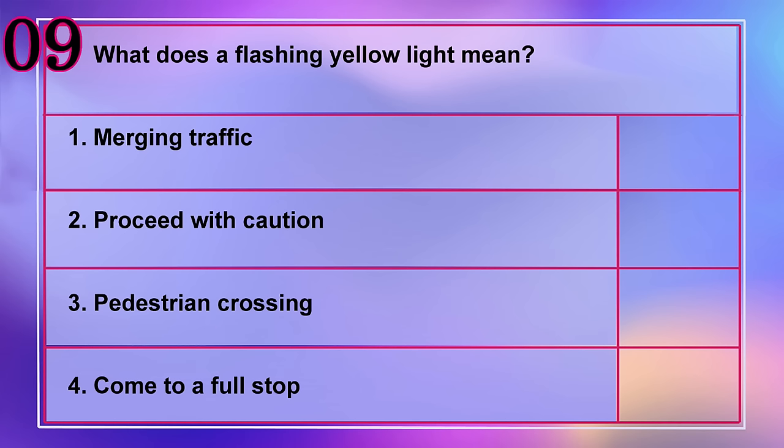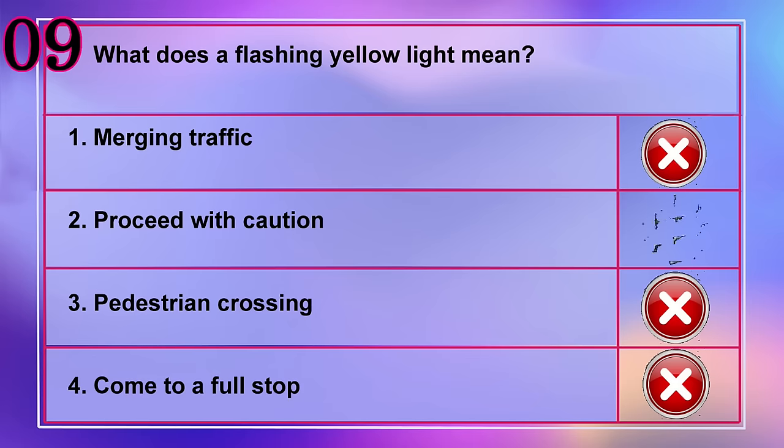Question number 9. What does a flashing yellow light mean? 1. Merging traffic. 2. Proceed with caution. 3. Pedestrian crossing. 4. Come to a full stop. Correct answer is 2. Proceed with caution.